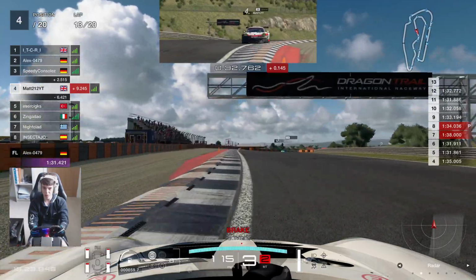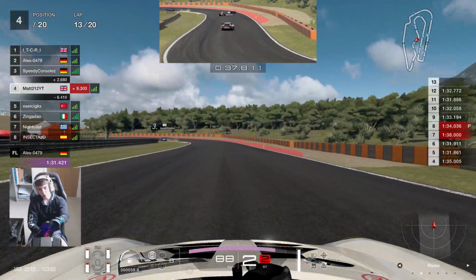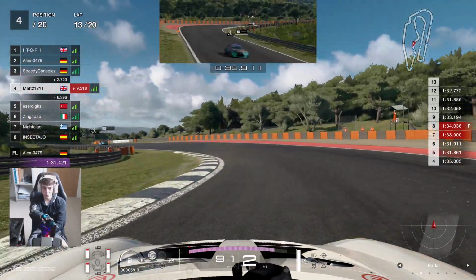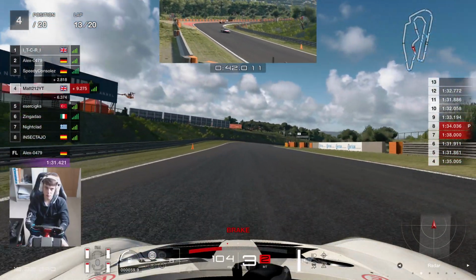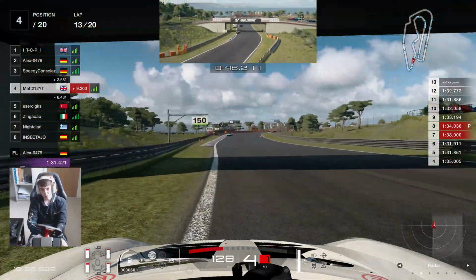Consistently taking a few tenths out of this guy through there, though. Lap after lap after lap, he just doesn't have the same sort of confidence, and that's not the line he wants through there either. These fronts are starting to hurt.